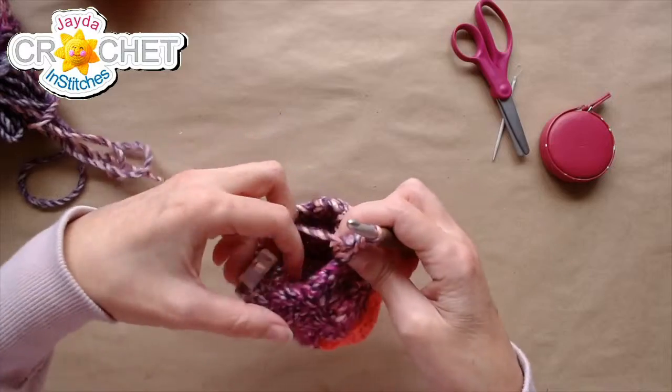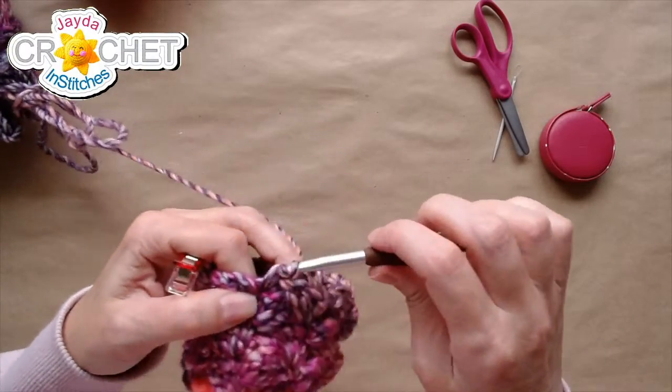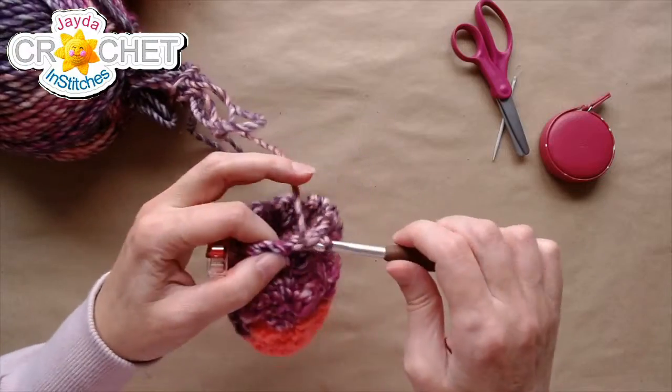Do you remember the wooden hook we used in those photos? Do you remember what size that one is? Yes, let me grab that. Jumbo. I have it right here.